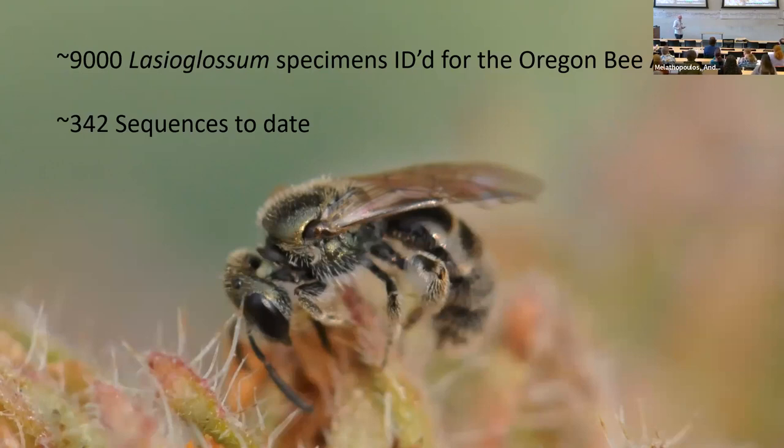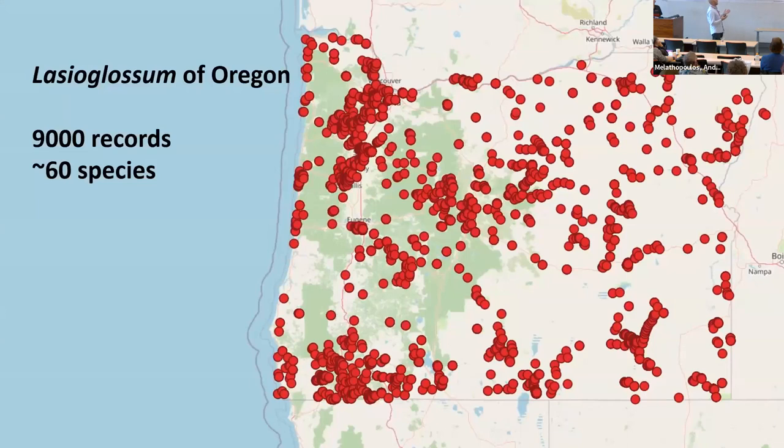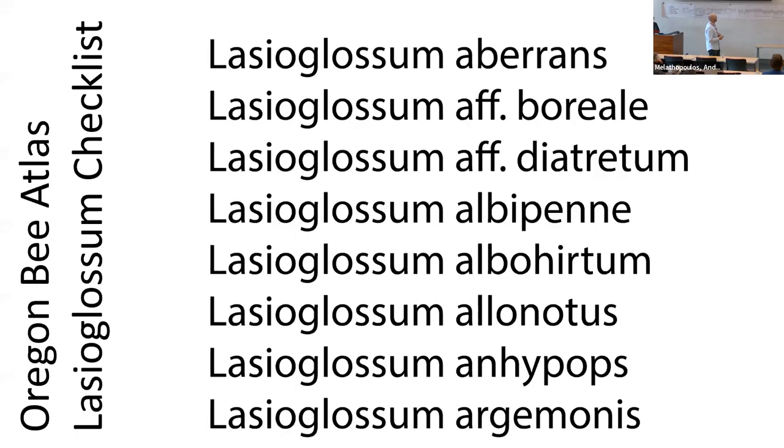Around 9,000 Lasioglossum specimens identified to at least the subgeneric level and sexed, many of which, as you'll see, have gone into this revisionary work on the subgenera Evylaeus, Sphecodogastra, and Hemihalictus, which are within Lasioglossum. This is the distribution for the genus broadly from those 9,000 or so records, and we have about 60 species worked out for Lasioglossum so far, thanks to Joe's hours on the scope, as well as this barcoding information. So these are those 60 species.